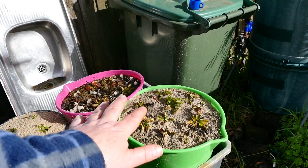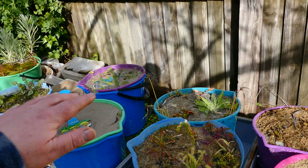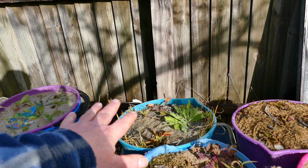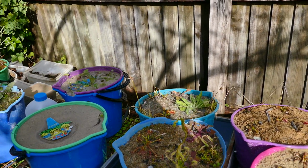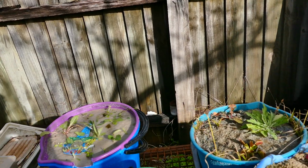Because I think basically these plants are actually aquatic plants. I think that's what some of these signs on these plants are telling us. You think they're just normal weeds. I think they're more aquatic plants.